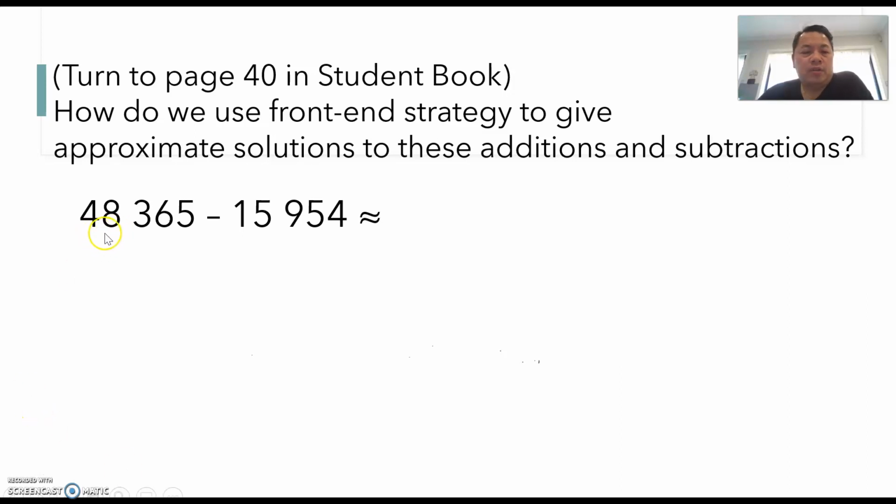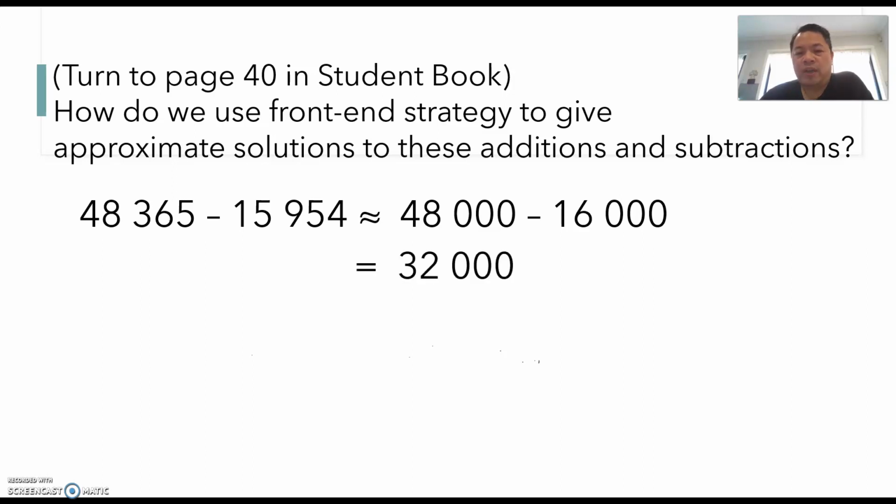So the first number that we have is 48,365. The nearest thousand, for this case, is actually to round down. So it will be 48,000 minus 15,954. And for this number to be rounded up, it will become 16,000. So from here, 48,000 minus 16,000, we can work out mentally or using the vertical method. We actually get an answer of 32,000.